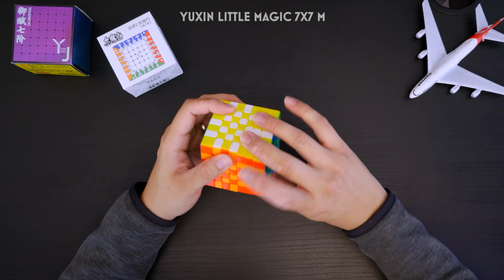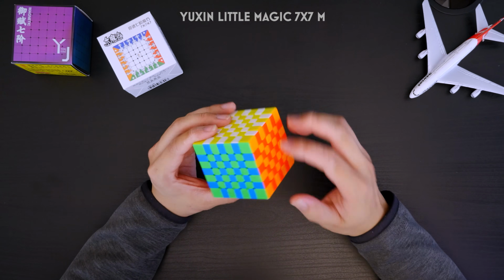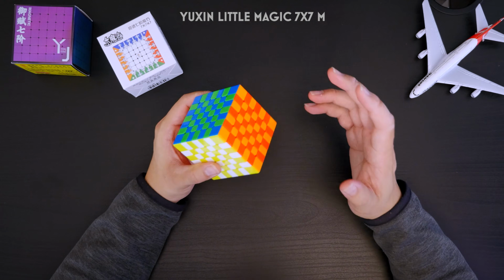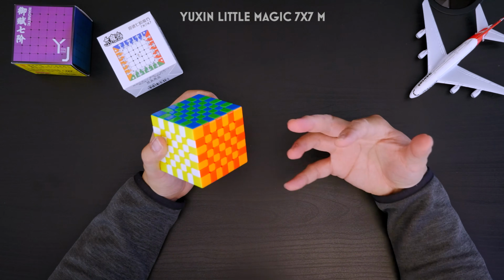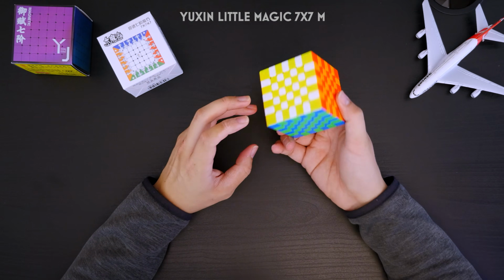7x7s can be tricky to talk about because it's tempting to think about them the same way that you would think about a 3x3, but they're really quite different. Big cubes are not meant to be corner cut very much. Their size is a bit more unwieldy, and that's just a fact. So having said all that, my first impression of this cube is actually really positive.